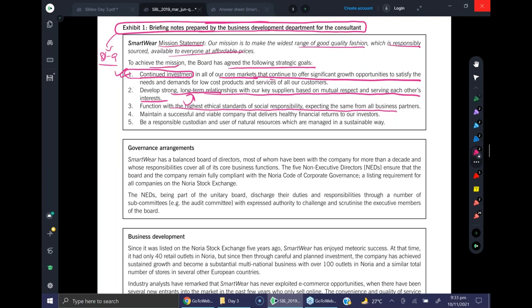So that's one point, but there are so many others. Now, there are economic factors like unemployment, right?